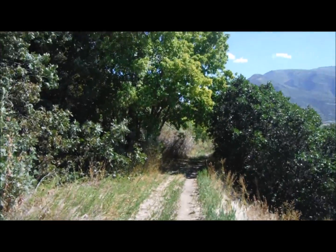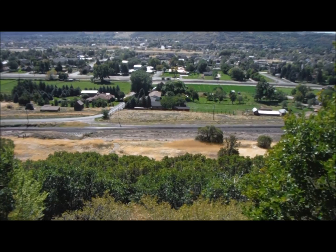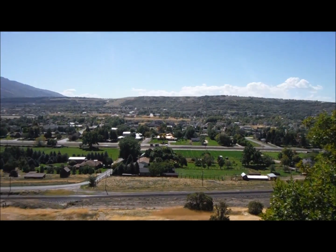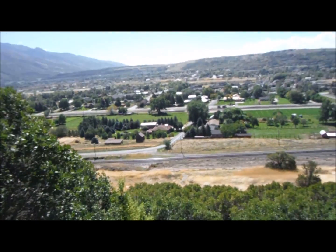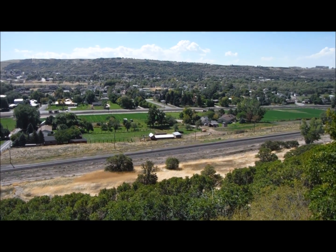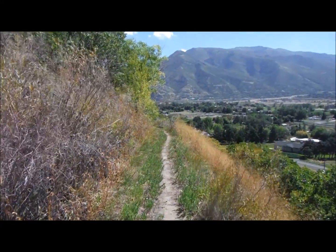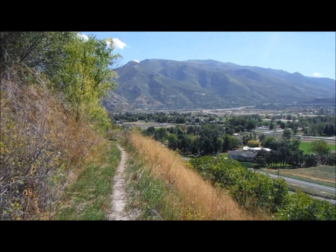Now we're getting further down into Uintah. As you can see, there are the train tracks in Uintah. Up closer to the Air Force Base is South Weber. Sorry if I'm being redundant, I'm just trying to be more specific. Wow, what a great shot. Love those little towns. Sounds like off in the distance, a train might be making its way down here.